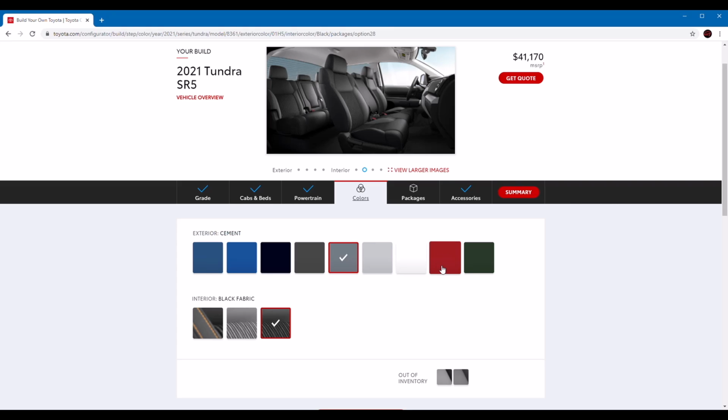The red isn't very popular, but I expect they will always offer a red color of some sort. So the Barcelona red will probably stay. Obviously, army green, a very special color because it was the TRD Pro color in 2020, I think that will carry over. And then these darker grays, like the magnetic gray, will probably carry over as well. These are standard colors, obviously the black.